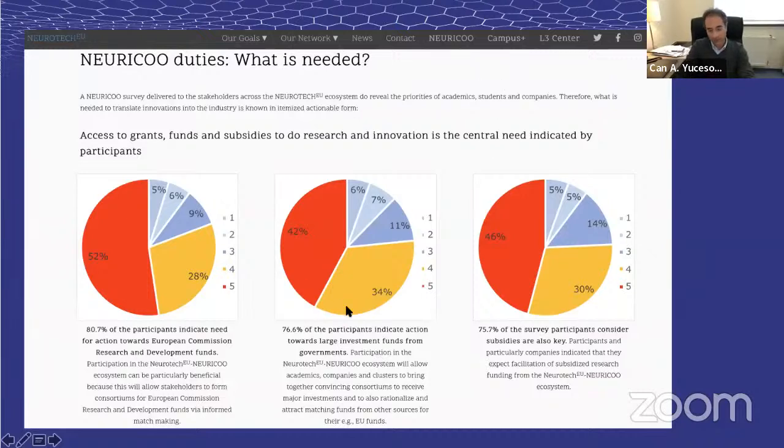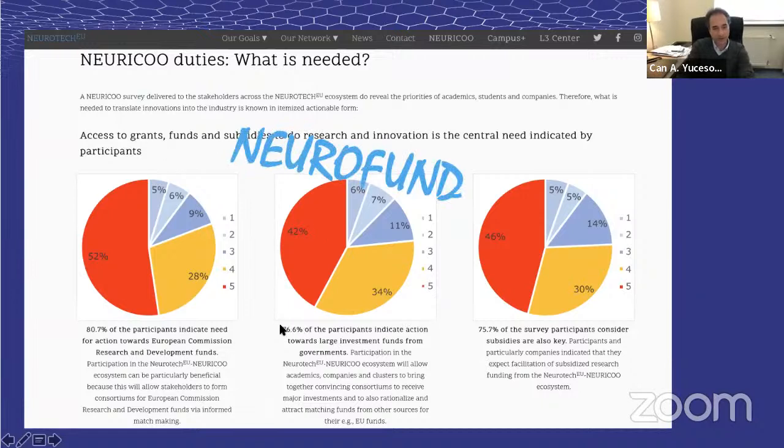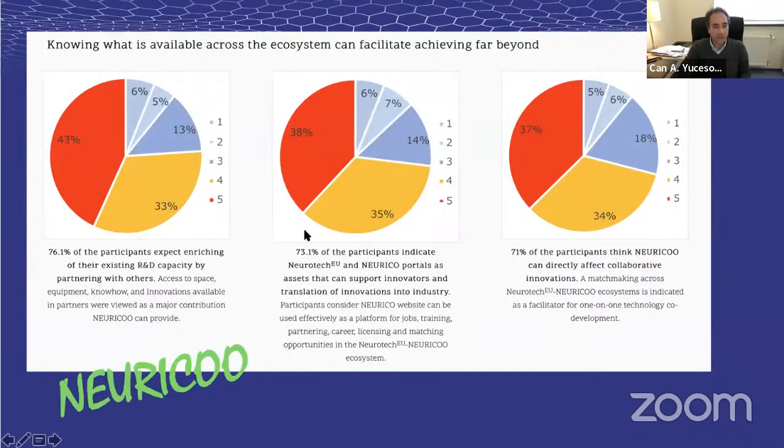About NeurICO, one thing participants identified as most important would be funding, like European Commission funding and large investment funds from governments, as we are now heading towards. Luckily, everyone thought money was the most important thing, because otherwise I would be very surprised. Another thing people indicated was that if we know what's available across the ecosystem, we can search what people are doing and maybe have some matching. One aim of NeurICO is matchmaking, and we'll be doing that. These events are matchmaking within Boğaziçi and maybe beyond, in the Turkey ecosystem, but we'll also have some European partners.